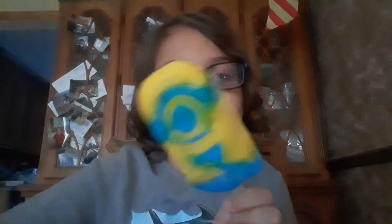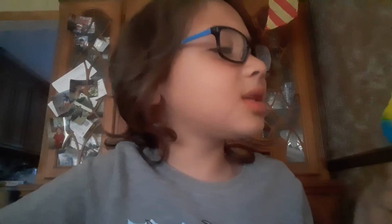And this is not perfect. Because just look at this face. Look at the double-sided faces. Do you think kids would like this if they wanted a minion popsicle?